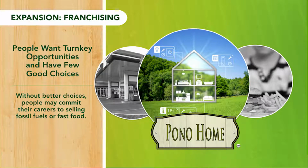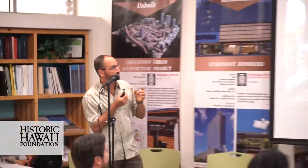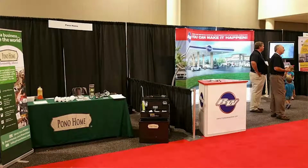But the bigger picture for us is that we're looking to expand our model. So Pono Home is now franchising. What we're looking to do is give people an opportunity. There's a lot of people who want these cool, fun jobs like greening homes. And without seeing a franchise opportunity to do something fun and cool and green in the world, people might commit their careers to selling fossil fuels or fast food, which a lot of franchises like Subway and McDonald's and stuff like that. So ironically, here's us at a recent franchise expo where they literally put us right next to a gas station franchise. We were in the energy section, I think.